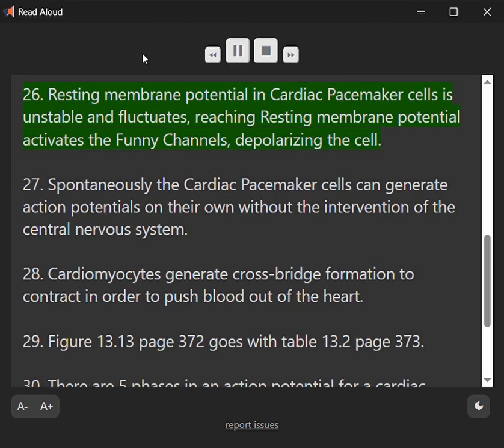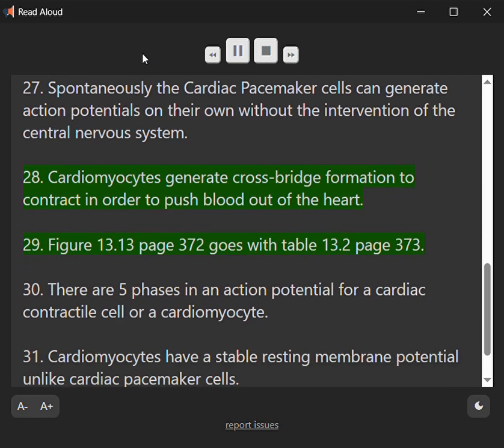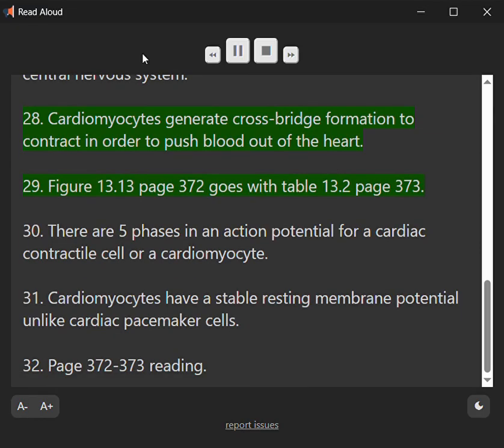26. Resting membrane potential in cardiac pacemaker cells is unstable and fluctuates. Reaching resting membrane potential activates the funny channels, depolarizing the cell. 27. Spontaneously, the cardiac pacemaker cells can generate action potentials on their own without the intervention of the central nervous system. 28. Cardiomyocytes generate cross-bridge formation to contract in order to push blood out of the heart.